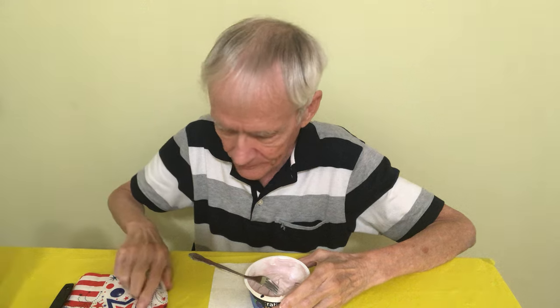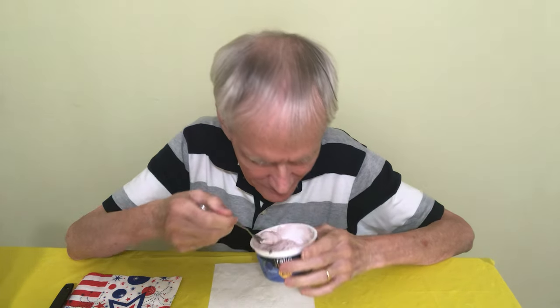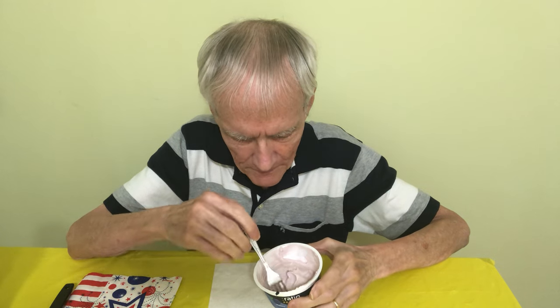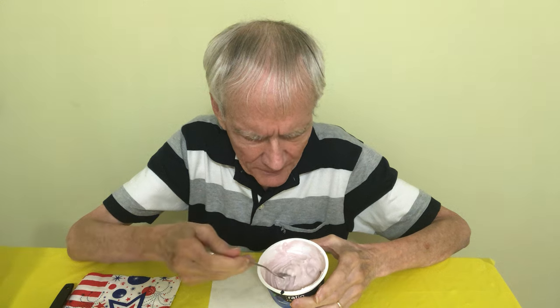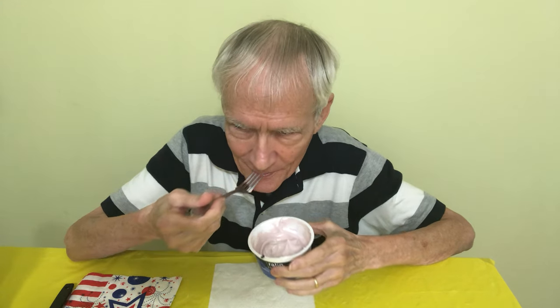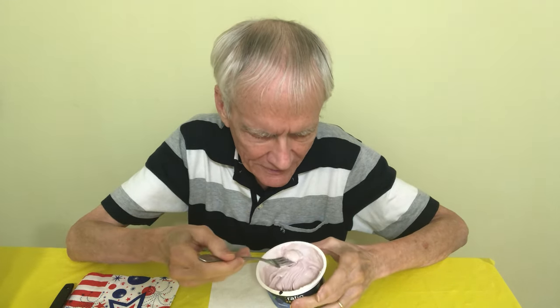I think next time I'll probably freeze it a bit longer. Goes good with my unsweet iced tea. Oh yeah. And it has that creamy kind of yogurt smell to it, naturally. Well, creamy does not define a smell. So I'll call it, let's say, yogurt kind of a smell. Because it's yogurt, right? I do like it.